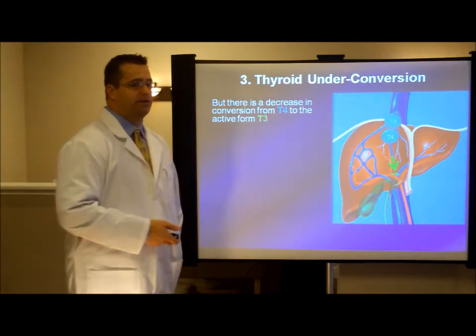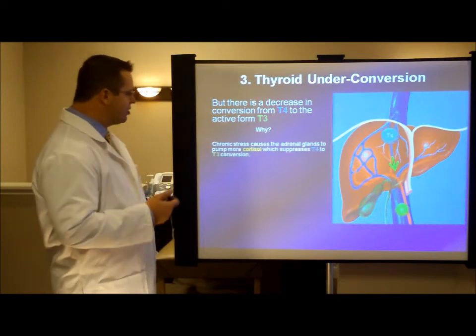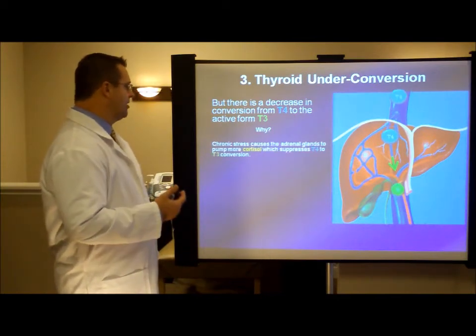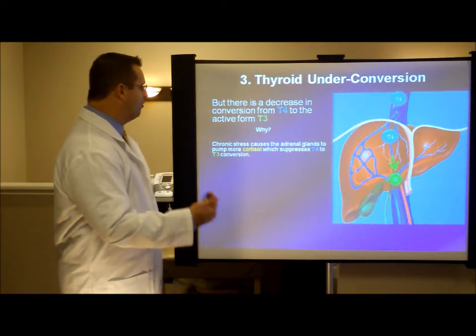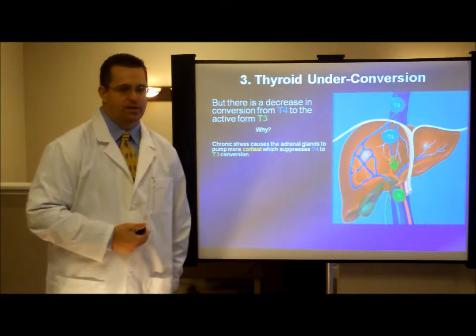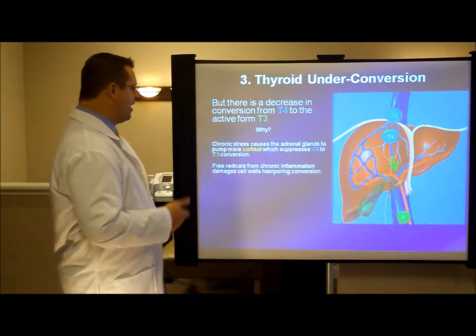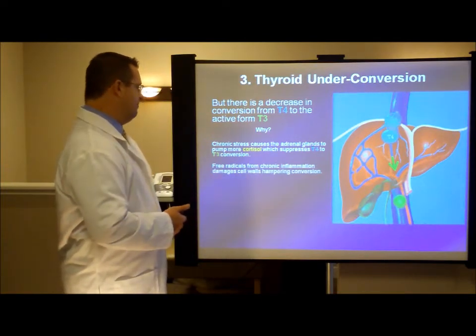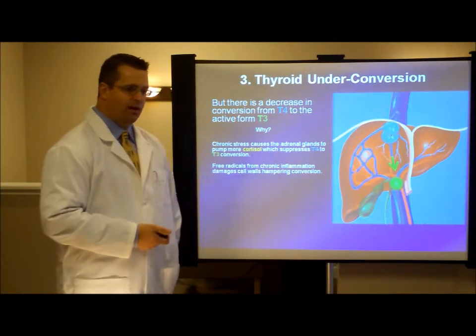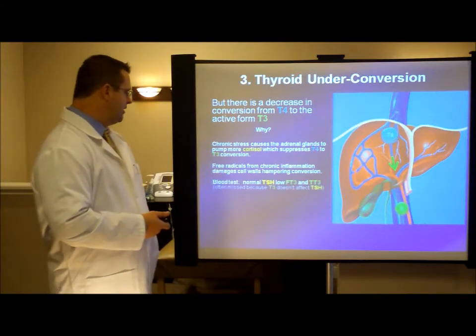We talked about it. It could be due to a bad gut, it could be due to a bad liver, it could be due to chronic stress. All right, so chronic stress causes the adrenal glands to pump more cortisol, which actually suppresses the conversion of T4 to T3. All right, free radicals from chronic inflammation damage cell walls and hamper the conversion as well. Okay, so you've got to look at inflammation markers to see how inflamed you are systemically.